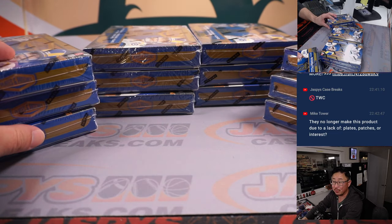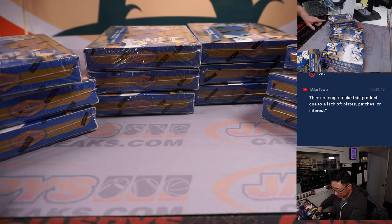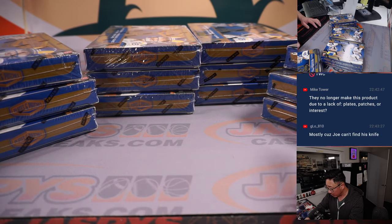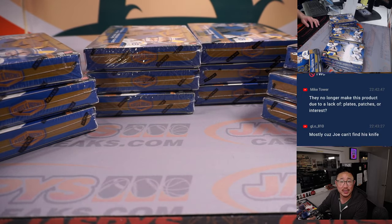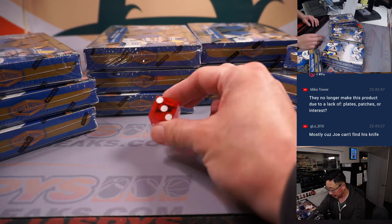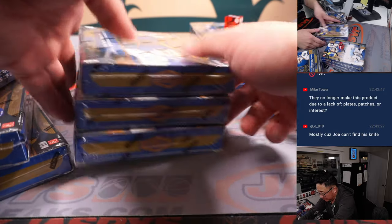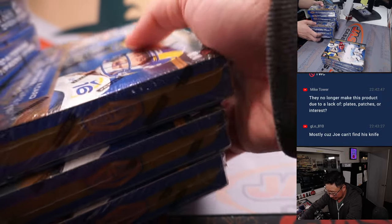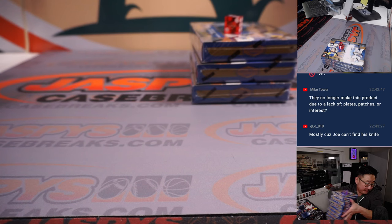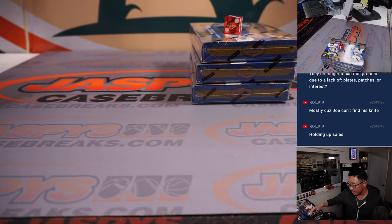The next three box break is in the store. All right, so we got three. It's a three box break, right? So we got four stacks of three. Well, one, two, three, four. If I roll a five or a six, I'll just roll again. Three. One, two, three. So that's the stack we're going to do. These other boxes we'll save for next time. Set that back there.